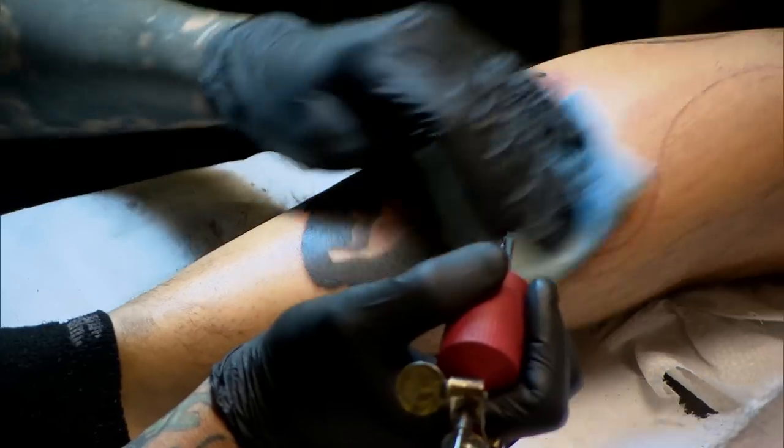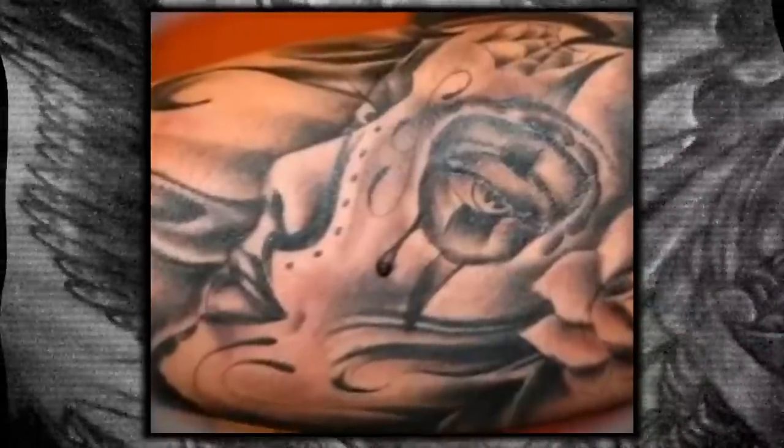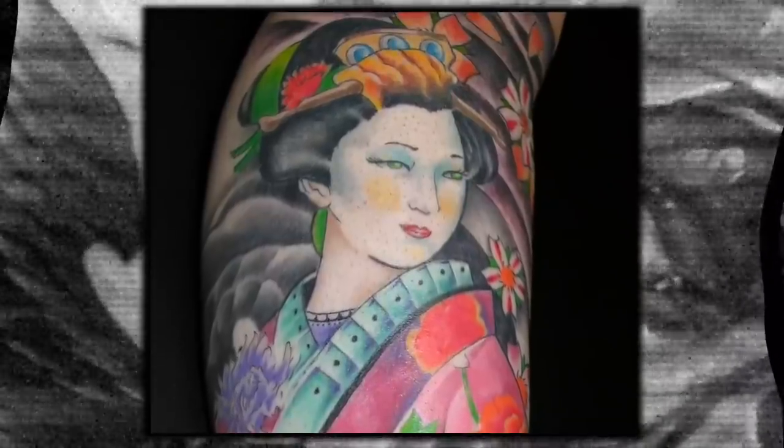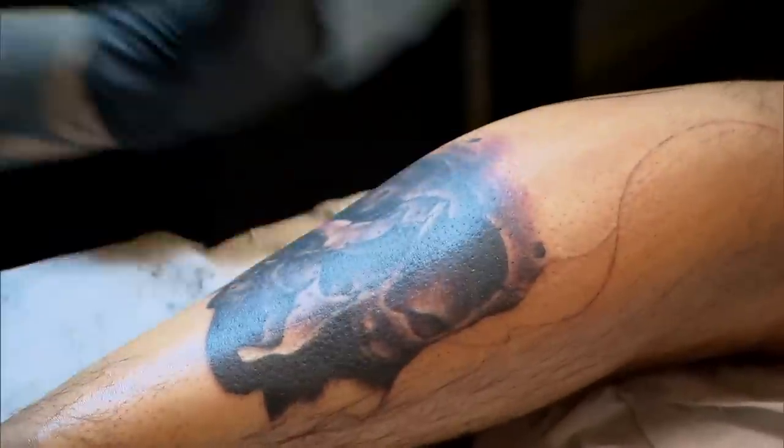I'm doing a big old crazy black and gray skull. My reputation's on the line today. It's more than essential that I redeem myself. I do mainly fine line black and gray. If I want something, I will punch and kick and fight till I get it. This tattoo, it's hard to tell what's going on. Seems like he's taking a step backwards.